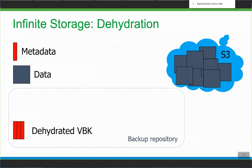I actually saw a live demo of this where they were backed up to AWS, and in front of a crowd of thousands of people, they did an instant VM recovery from the cloud, and the VM booted. It was quite impressive to see. So we do a nice job of streaming that data as well.